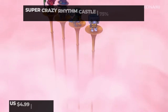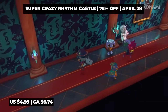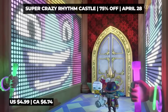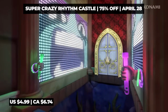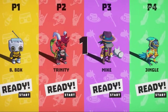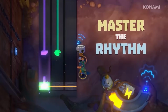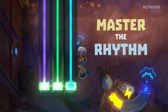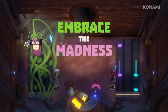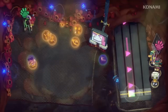Super Crazy Rhythm Castle has you taking on King Ferdinand and his Rhythm Castle by completing rhythm-based challenges in solo or in co-op play. The challenges differ from event to event, but most require you doing actions to the beat of the music. This might seem simple enough, but the king in the castle will often force you to overcome obstacles in order to do this.